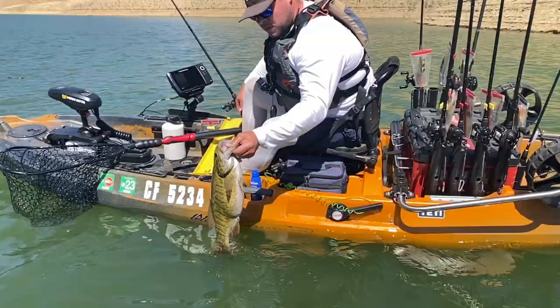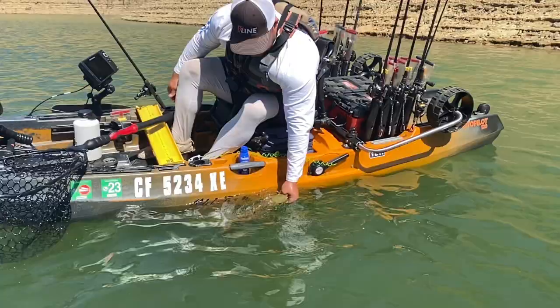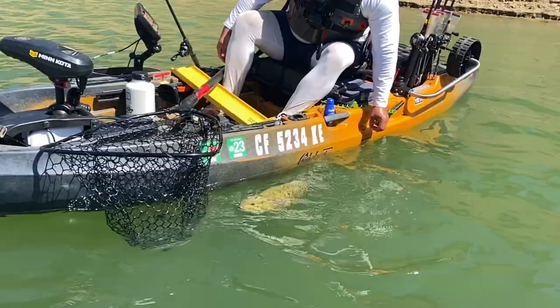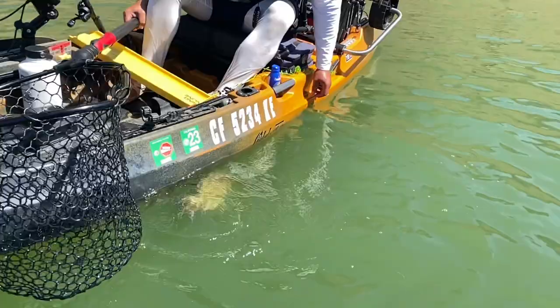Let's let her go. She don't want to go. She's holding on to my thumb. Like, I want that craw. Oh man, she's just sticking around. Hang out. So cool.